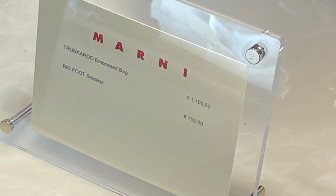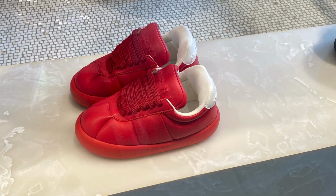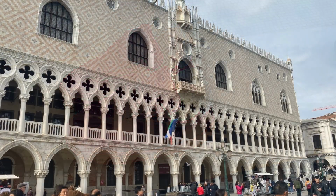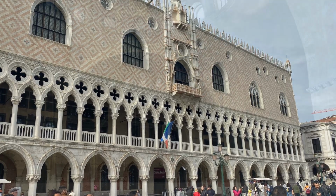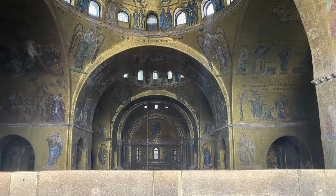This is just, I thought it was funny how expensive these shoes were. I think they're about £800. They look horrible, but that's designer stuff for you. Of course, that's the Doge's Palace, the outside. Beautiful building, and this is the Basilica. Absolutely incredible that they could build that, really.